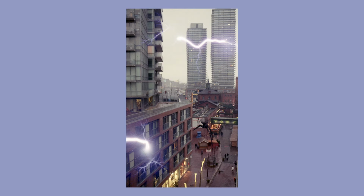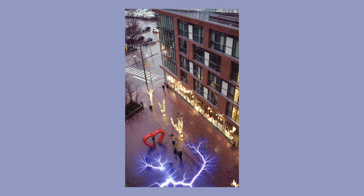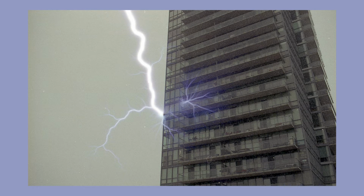Not keen on that. This one I like a lot. I don't like the overall photo. I feel like composition-wise it's crap, but the lightning itself kind of surrounds the family down below taking photos with the heart, and it really does circle them very nicely. This one is great. I like this one. I would believe this is an actual lightning strike.